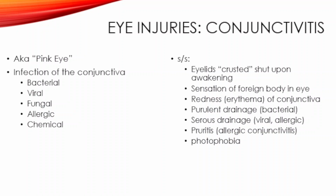Signs and symptoms of this one are that the eyelids appear crusted shut upon awakening. There might be a sensation of a foreign body in the eye. The patient will also experience some redness of the conjunctiva, and if the patient has purulent drainage, especially in one eye, you can consider that it's bacterial. The patient with a viral or allergic conjunctivitis will have some serous drainage, and this is likely to affect both eyes in our allergic situations, followed by both eyes in our viral situations.